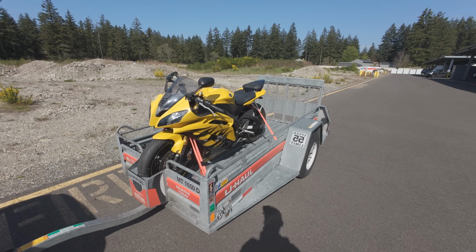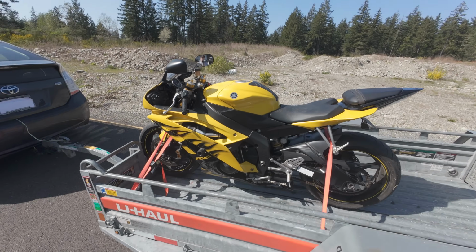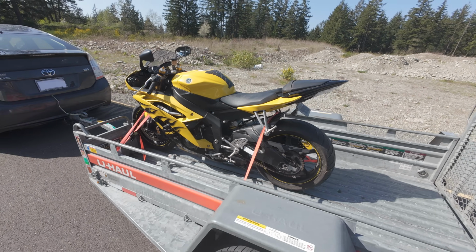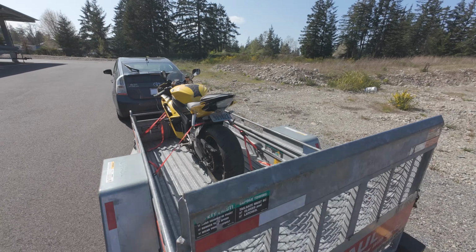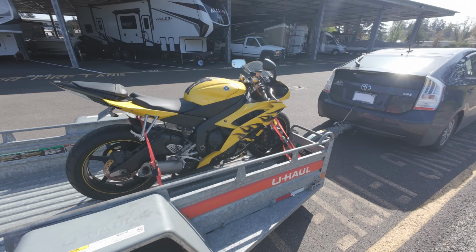Welcome back to the channel, everybody. So today I picked up this 2008 Yamaha R6. This bike is clean title with 11K miles. And supposedly it's never been dropped before. This is a one owner bike and it looks like she kept pretty good care of it.